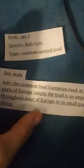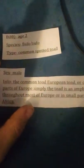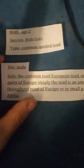Age 2, species Bufo bufo, common type, common spotted toad. Sex, male, information, all the things, and their names are gonna go here. These guys don't get names because everybody knows them, they're fish.